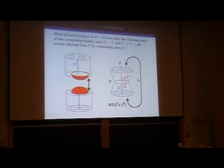And so Heegaard theory is quite relevant to the problem that comes up. And I'll mention something about that in a minute. But let's complete the argument here.